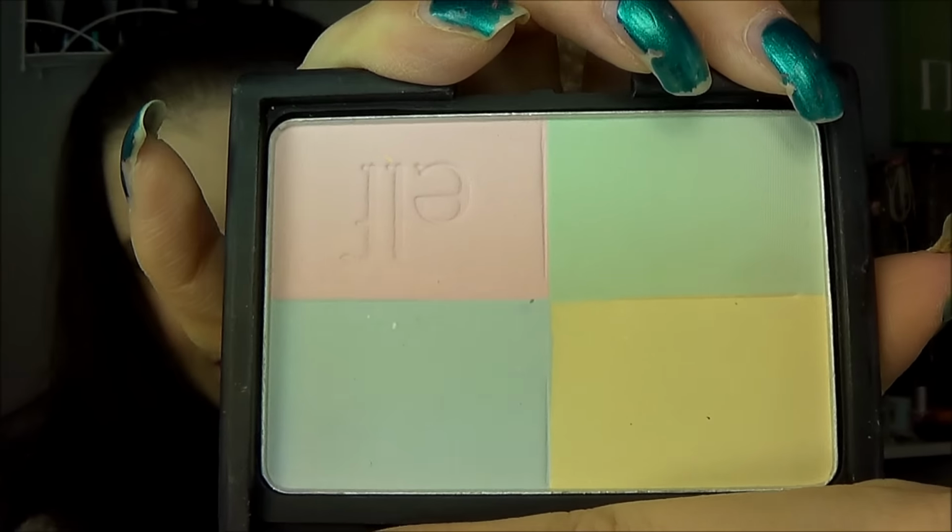And a lot of these powder products, I'm not necessarily going to be finishing them anytime soon. Really, to hit pan would be a pretty good goal. Finishing them, obviously the objective, but hitting pan I think is also a good accomplishment. The e.l.f. tone correcting powder, which I really should use more of, where I've been into color correcting.